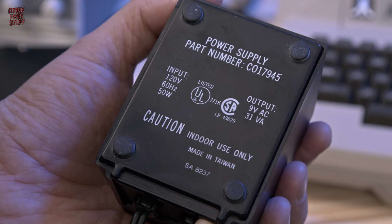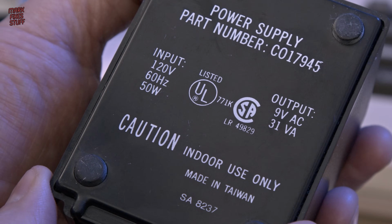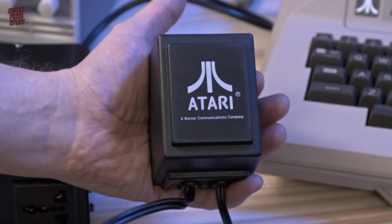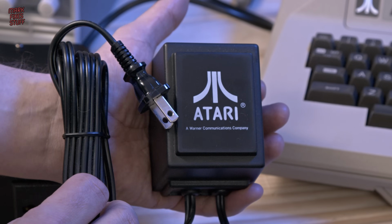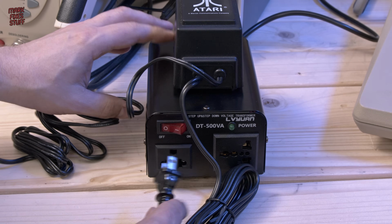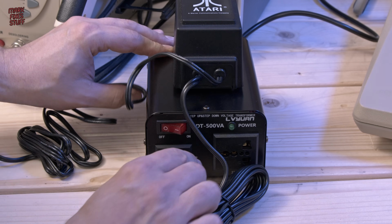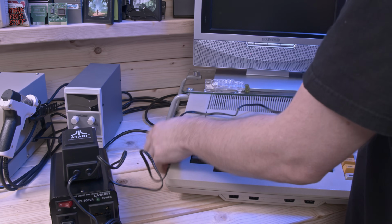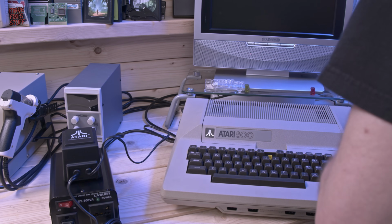Looking at the bottom, it answers the question that some of you will no doubt have in your minds. Why don't you just use another power supply? Well, this outputs 9 volts AC, alternating current, and AC output adapters aren't as easy to come by as their DC equivalents, and I certainly don't have one lying around. It's time to make the beast with two backs and get this set up. Going into the 110 volt socket. And I've committed the ultimate sin of taking the cable tie off of this side of the power adapter, just so I can route it behind our Atari 800 and plug it in.